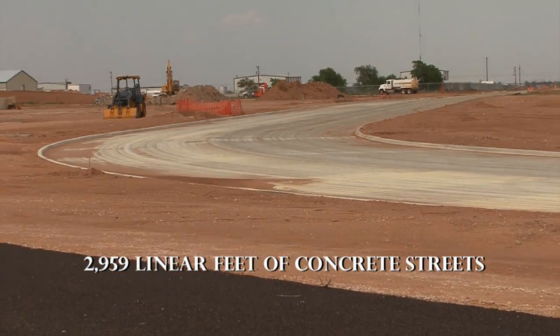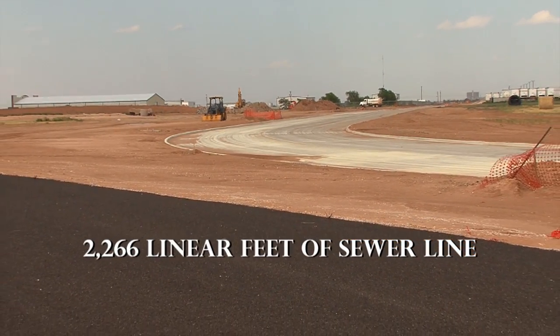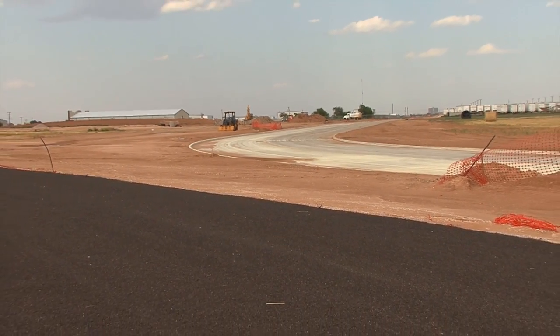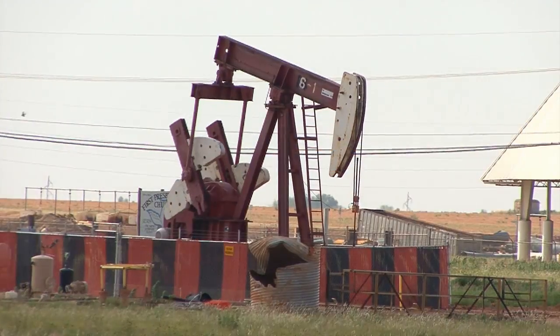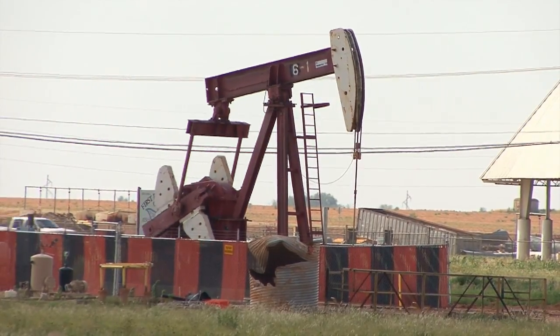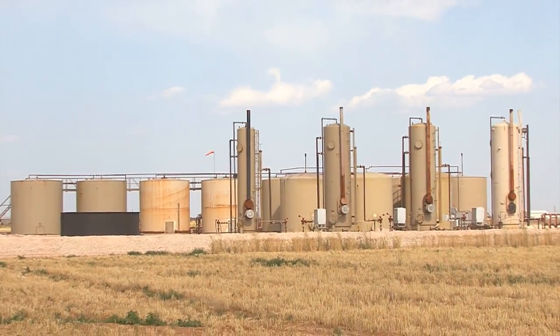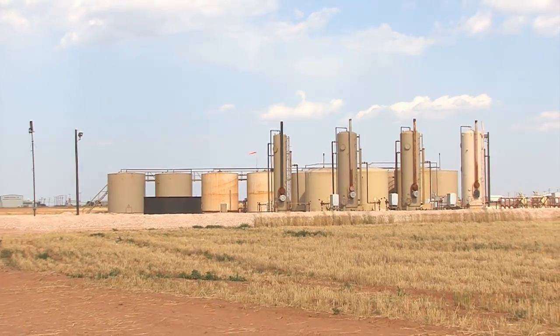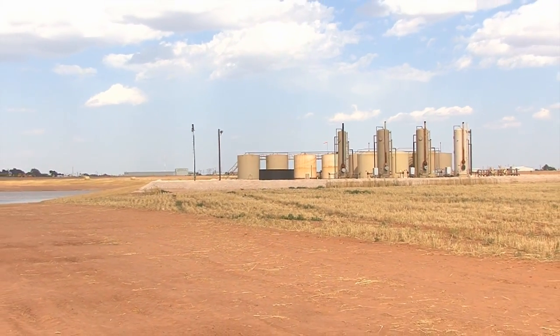It includes almost a half mile of sewer outfall line for sewer collection, as well as 2 major detention ponds to handle the drainage in the area. There are a number of oil wells already on the site, and the oil companies were very cooperative in relocating their facilities to the utility corridors master planned into the park, as well as the electric and gas utilities serving the area.